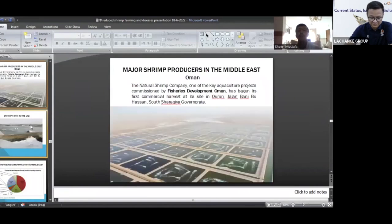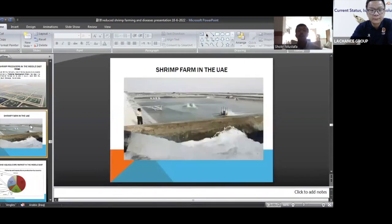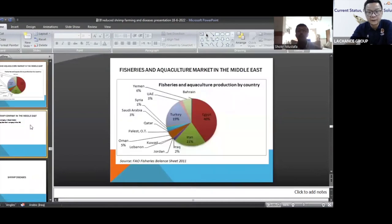A major shrimp producer in the Middle East is Oman. The National Shrimp Company, one of the key aquaculture projects commissioned by Fisheries Development Oman, has begun its first commercial harvest at its site in Jalal Bani Bu Hassan, South Sharqiya Governorate. The UAE also has a huge shrimp farm.